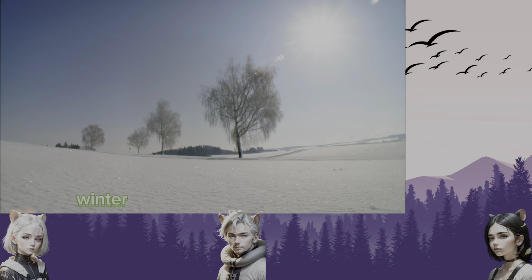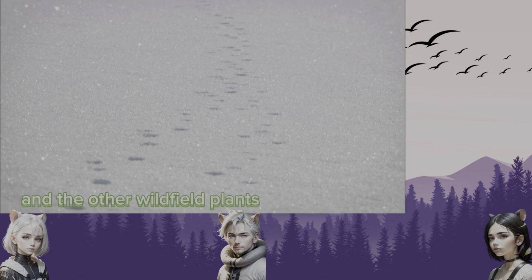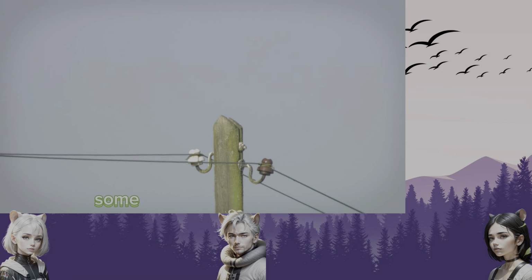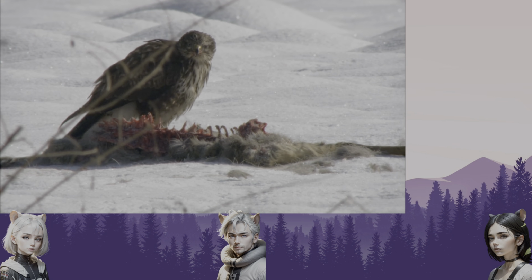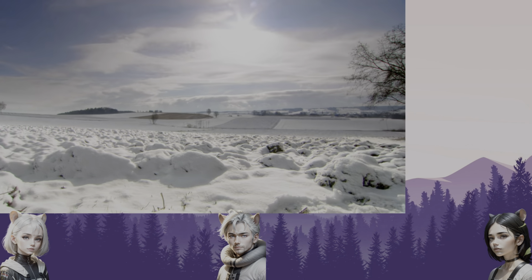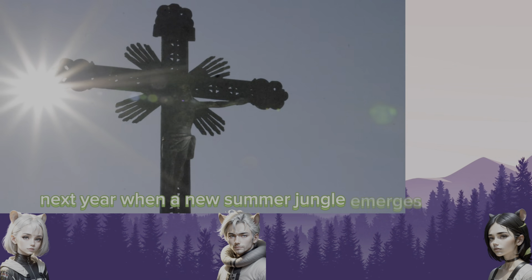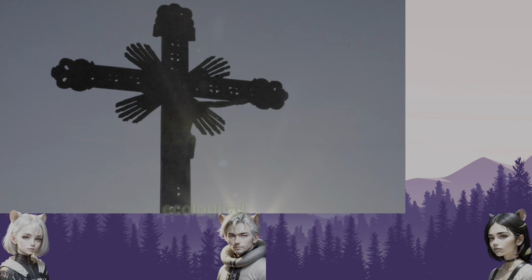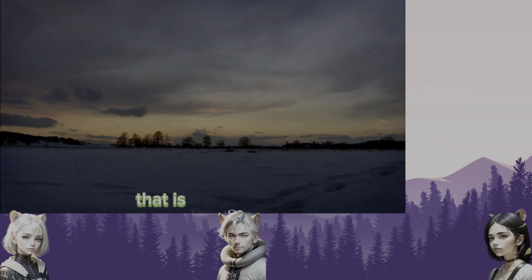Winter. The seeds of the poppy flowers and the other wild field plants lie dormant in the soil. Nevertheless, some animals still manage to find enough to eat in the field. Next year, when a new summer jungle emerges, innumerable field inhabitants will benefit from the ecological tillage. That is Poppy's promise.